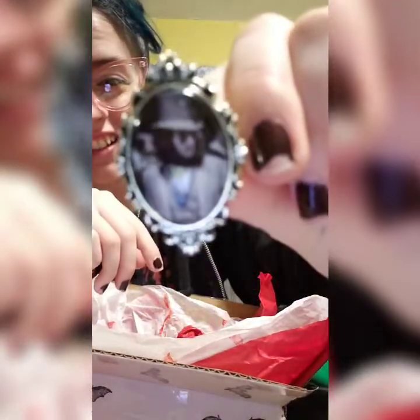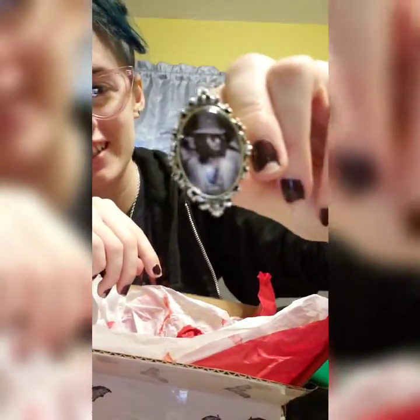Oh, it's a ring. Let's see. This is adorable. I want to say this is Dracula. Yes, it's Dracula. Look. Look, you guys. Come on, focus camera. Can you see him?